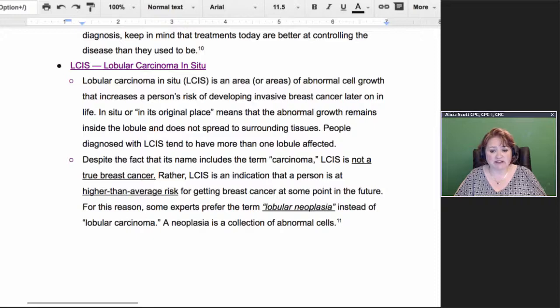a type of breast cancer that some will say is not true breast cancer because, you know, you're thinking of breast cancer as invasive or that it moves around, and this stays in one little place. So think of like a little jelly bean caught in the breast.